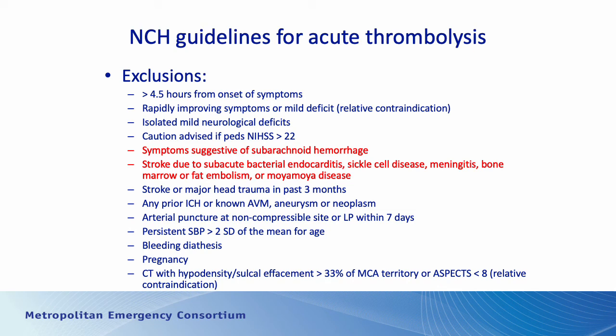If they have reasons that they may bleed, a tumor, an arteriovenous malformation, prior head bleed recently. Actually, no, any prior head bleed. If you're going to do an arterial puncture, you're going to poke the artery and you're afraid it's going to bleed and not going to stop, or an LP within the last 7 days. And just some other ones, bleeding problems, pregnancy, and if you look like you're having a stroke in the MCA, middle cerebral artery territory.